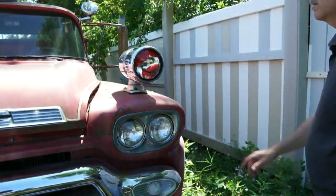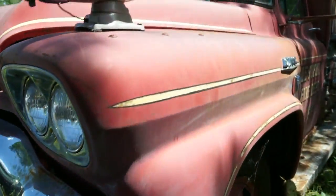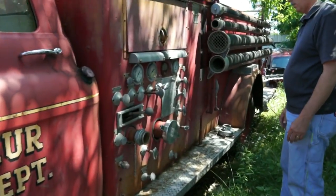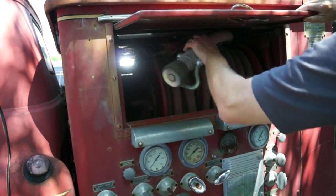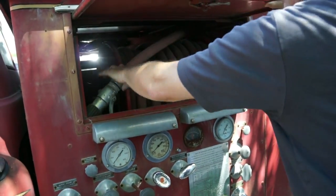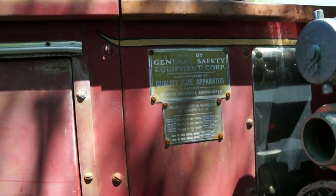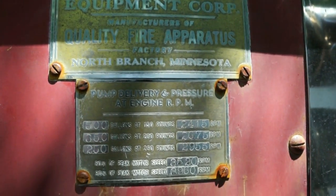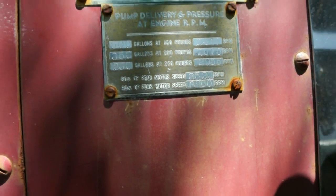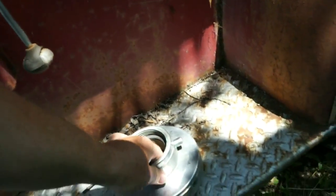Looks like all the lights are there, except for the red lens. All the pump handles are here. Looks like it was a working fire engine. Here's the information by Quality Fire Apparatus in North Branch, Minnesota, about 50 miles from here. And a little low on the tire here.